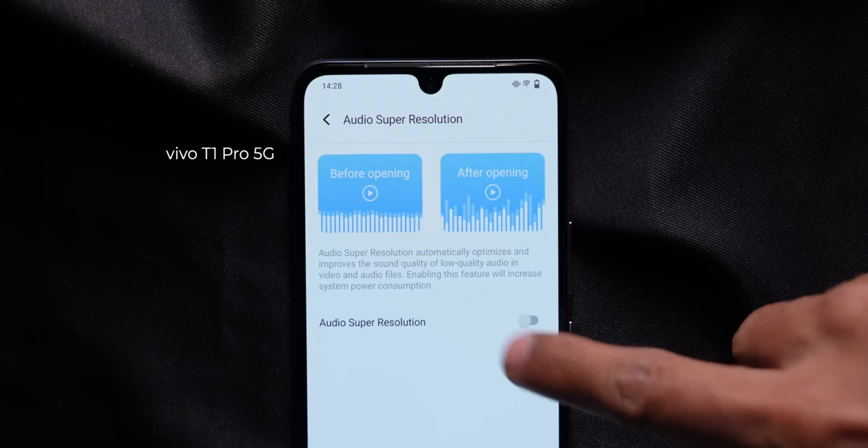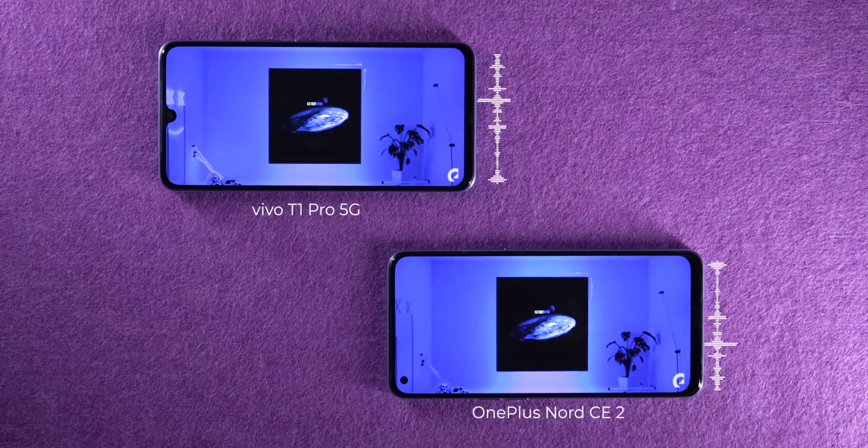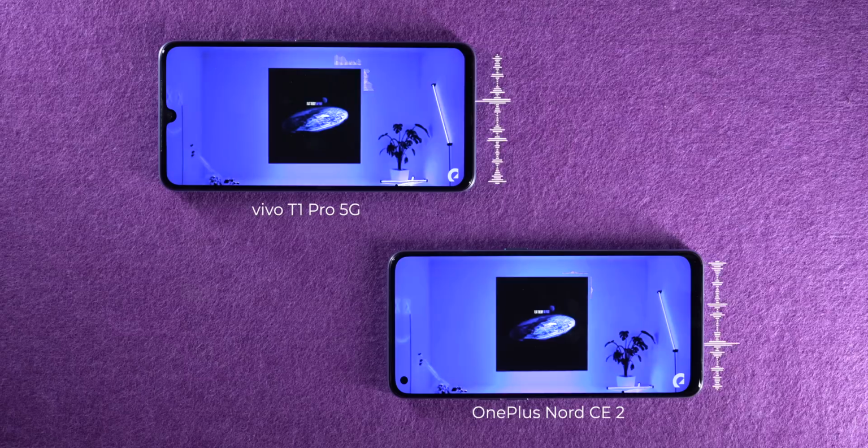Now talking about audio itself, you do get high-res certification and support on the T1 Pro 5G, but you will have to use a USB Type-C dongle for it. And both these phones actually come with a mono speaker setup. Now while the OnePlus does sound louder and has slightly more bass, what I did notice is that the T1 Pro 5G had far cleaner mids and treble, making your videos sound very clear, especially when they had a lot of vocals. Take a listen for yourself.